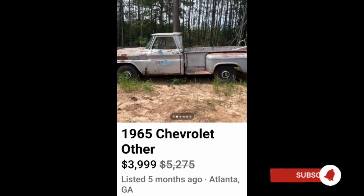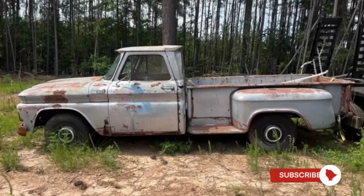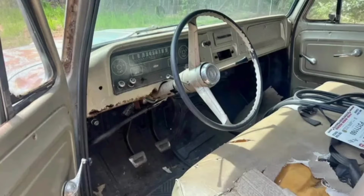Up first, got a 1965 Chevrolet C10 for $3,999. Owner says they wanted to convert this to electric, but don't have the time. Thank God for that. So if you're looking for a C10, you're close to Georgia or in Georgia, please go rescue this truck before it gets ruined. From the pictures, it appears to be a pretty solid truck if you're into the long beds, and for the price, it's probably not a bad deal.